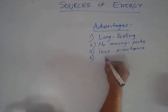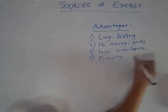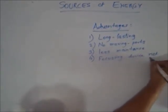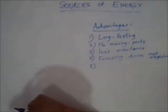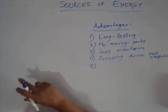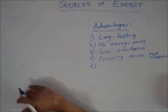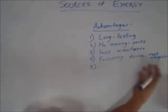And there is no focusing device required. If you recall, in a solar cooker, which we can even make at home, we very often use concave mirrors to focus the sunlight to a particular point where we can place a pressure cooker. So the rays are concentrated, the heat is concentrated, and the efficiency is high. No such thing is required here.